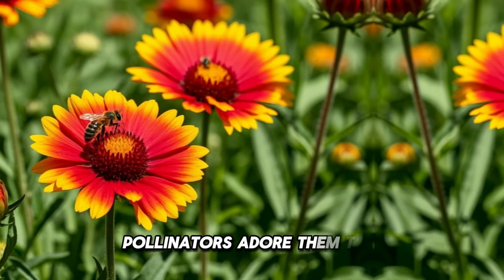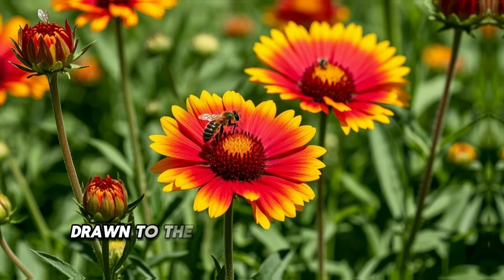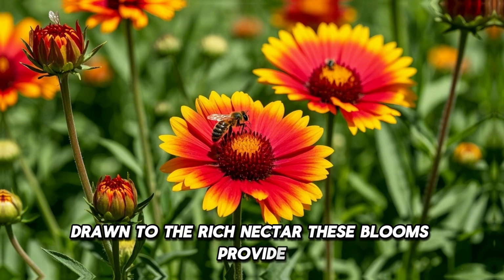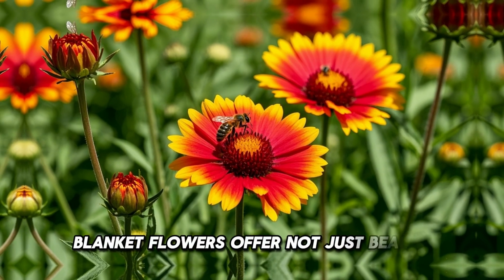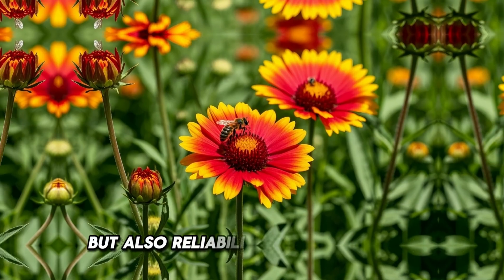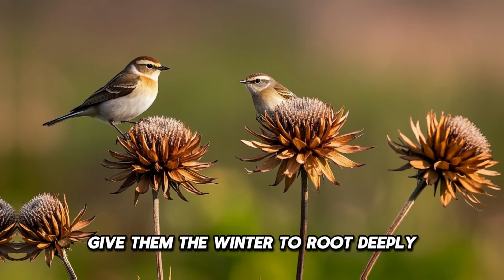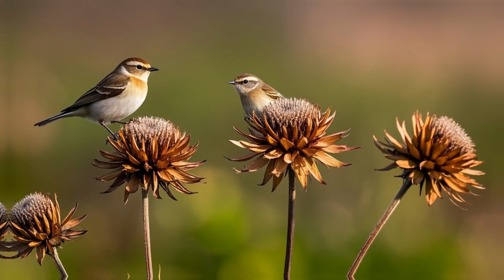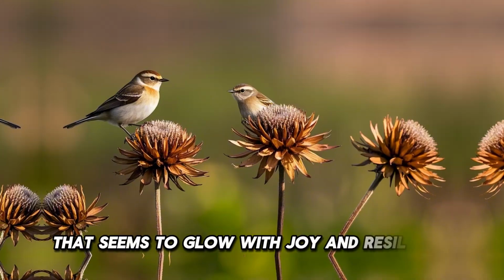Pollinators adore them too. Bees and butterflies are frequent visitors, drawn to the rich nectar these blooms provide. And for you, the gardener, blanket flowers offer not just beauty, but also reliability. Plant them now, give them the winter to root deeply, and when spring arrives, you'll be rewarded with a carpet of fiery color that seems to glow with joy and resilience.